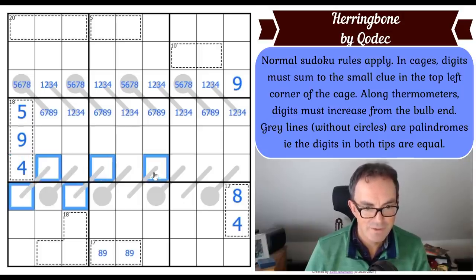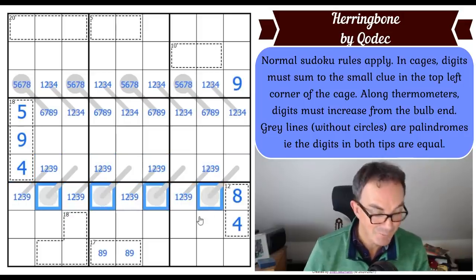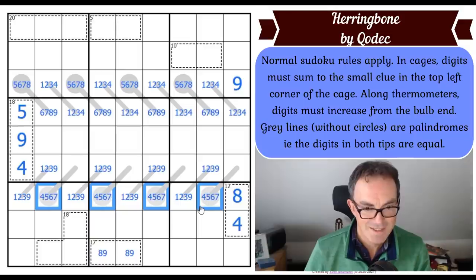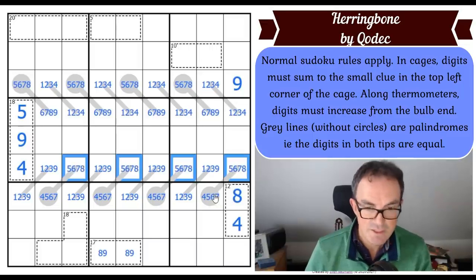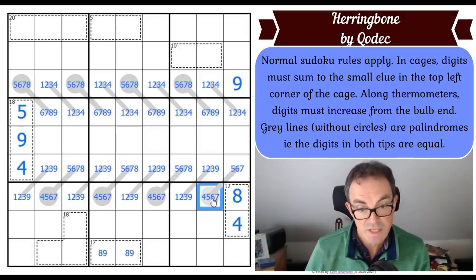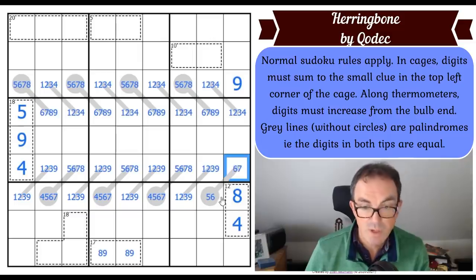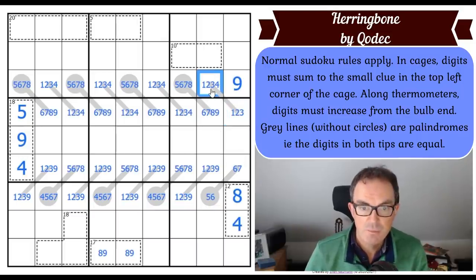Now these ones, the palindromes, have to be 1, 2, 3, and 9. The pops have to be 4, 5, 6, and 7. And these have to be 5s, 6s, 7s, and 8s. I can see there's some tidying up we can do here, actually. That can't be 8, which means that can't be 7. And that can't be 4, because of this 4, which means that can't be 5. So we've always got to remember that if we manage to do an elimination, we can do the other side of a thermo as well. That can't be 4, so that can't be 3.